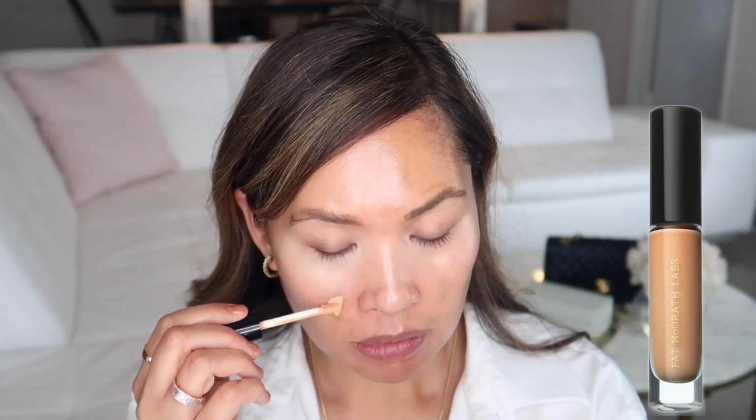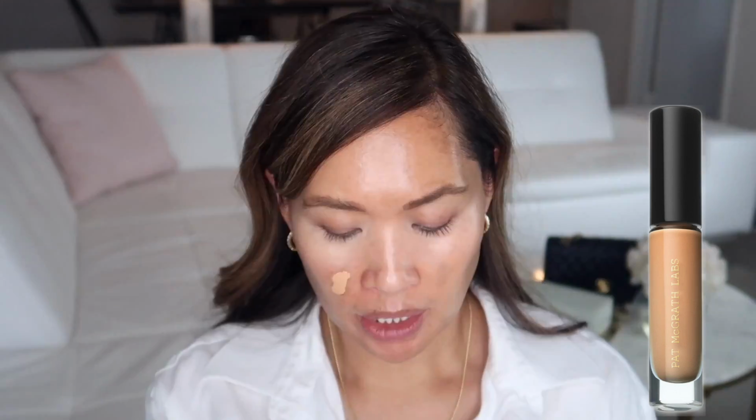Here's the Pat McGrath. Taking this one, this is LM12. It's a little bit more yellowy. Got a different Beauty Blender for this one too. Just going in with a little bit more of the Dior. So this is my technique for my hyperpigmentation. I like to go in with thin layers, thin it out, go in with another layer, thin it out, and just going back and forth until I get to the point I like it, because if I go in with one heavy layer, it doesn't look as nice, it doesn't look as skin-like.